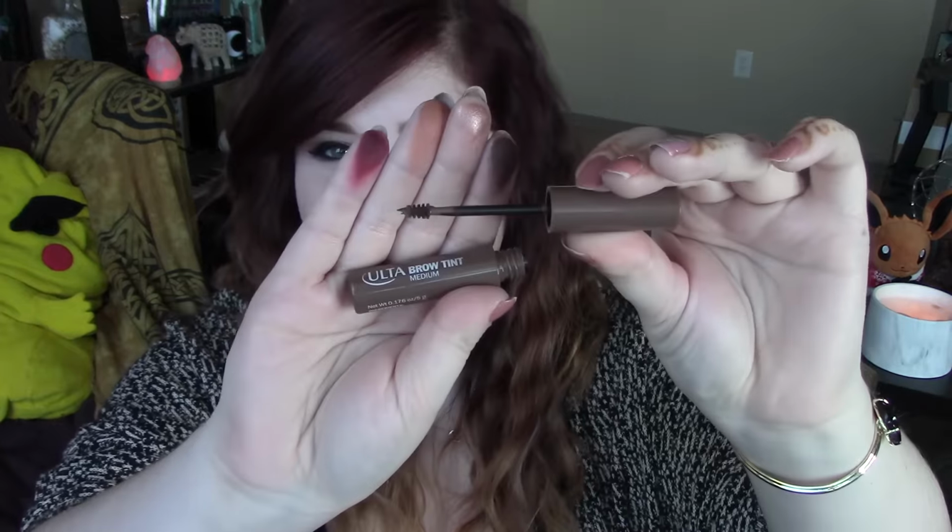So let me know. I have it really lightly in my brows today, and then I have a little bit of this medium brow tint from Ulta on top of it. So I really like it. This was 10 bucks at Ulta, so cheap, and it has a really tiny spoolie. I love this so much more than the Wet n Wild one that I reviewed.